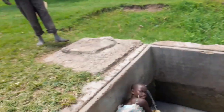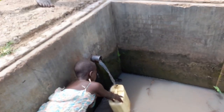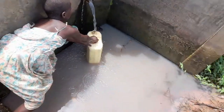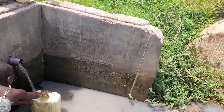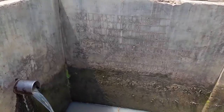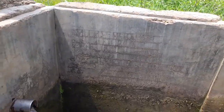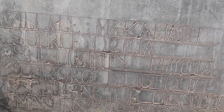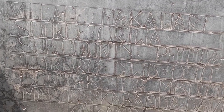So guys, this is the well. This is the well where we used to fetch water. It was made a very, very long time ago when I was very young. Even if you can read that, the village is called Makawari. The name of this well is Oriwa. The sub-county is Peta, Tororo district. So guys, that is it.